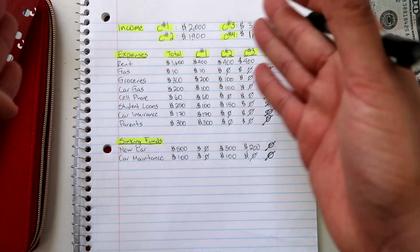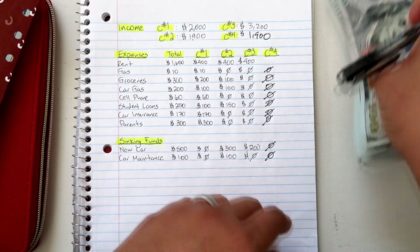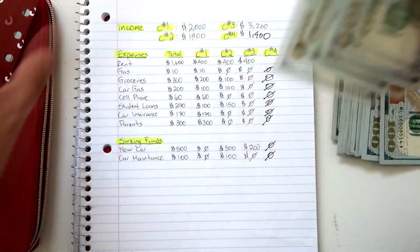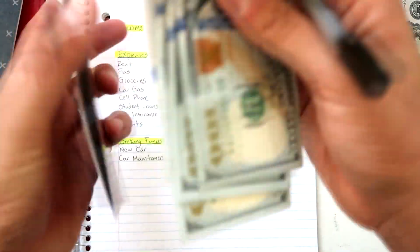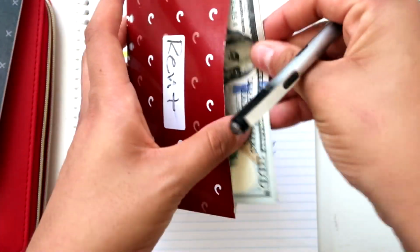Okay, which means the last thing that we have here to add to our envelope is gonna be rent. So we have 100, 2, 3, 4. Okay, so those $400 will be going into this envelope that you see right here.